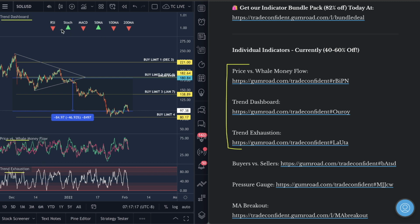Trend dashboard today, we're looking at the retail traders being really confused. We've got some green and some red. That's why I didn't really go over it. I wanted us to pay attention to this here for this morning, okay?